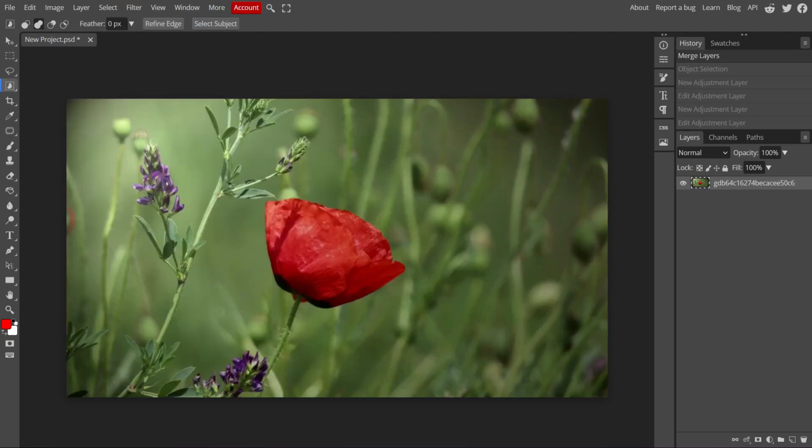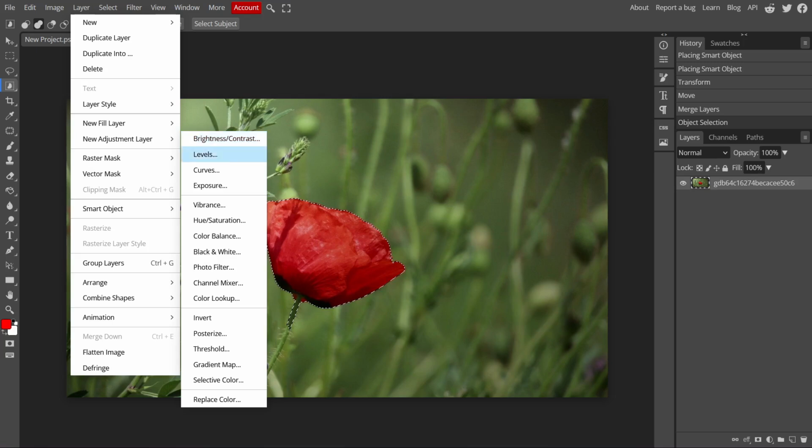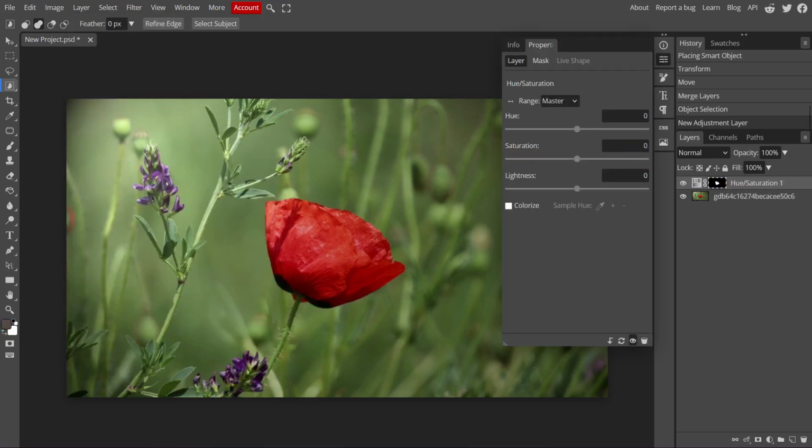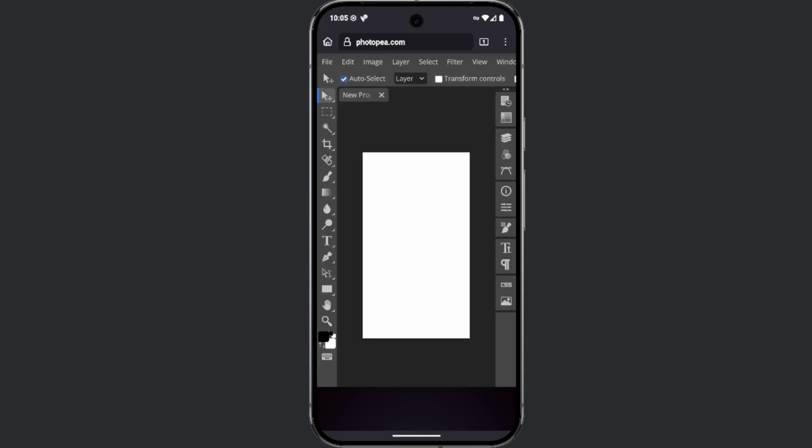need. One of the main advantages of Photopea over Photoshop is that it is an online tool, which means you can use it on any operating system. This is especially significant for users of the Linux operating system, as Adobe tools, including Photoshop, do not work on Linux. Additionally, as an online editor, Photopea is accessible on mobile devices. All you need is an internet connection and a web browser.